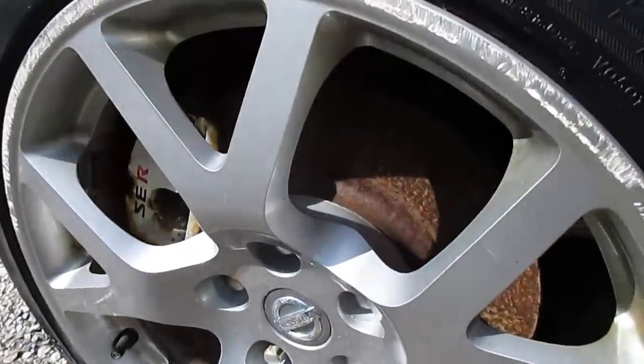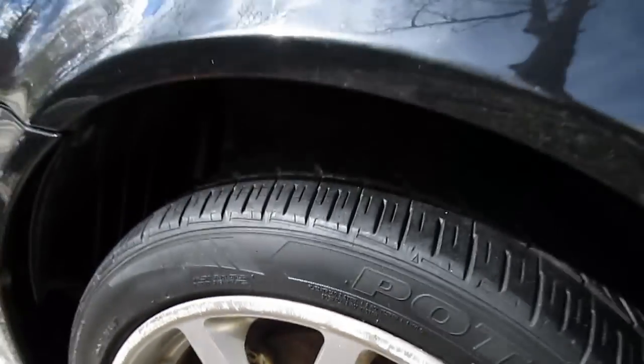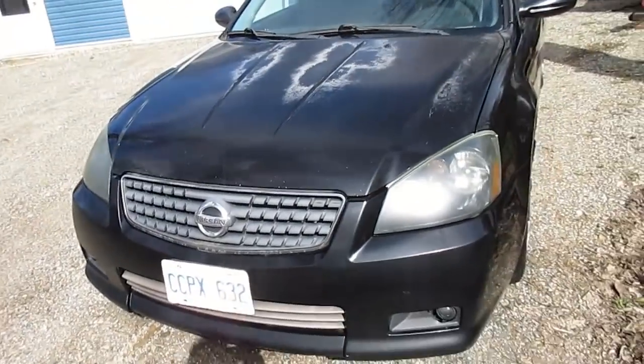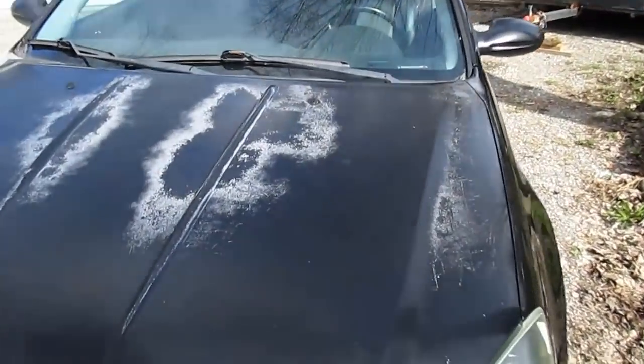We'll jump outside. It's been sitting for so long, you can see that the rotors are completely rusted. I don't know if you can see those. Hopefully the camera picks it up. So I'm pretty sure that this thing is going to need a lot more in order to get it on the road, aside from just the transmission. And obviously the body is just completely shot.